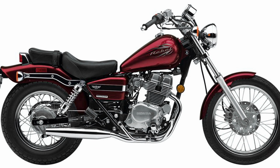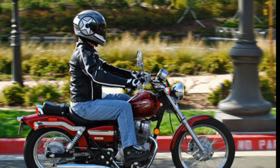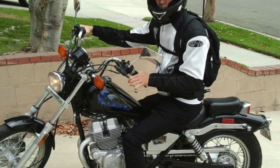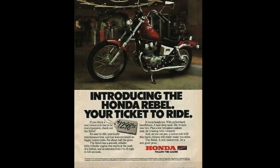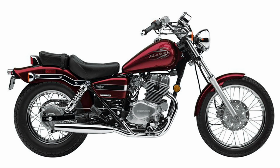This one. The cool starter bike from 1984. Used by training schools nationwide. For many first-time riders, this was the best introduction to Honda and the open road. And the Rebel was a big hit and sold as a new model all the way up to 2014.